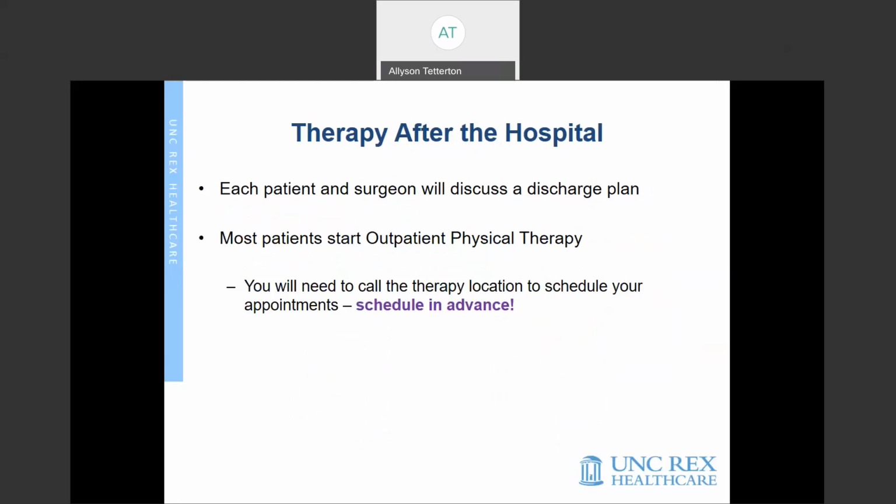Therapy after the hospital. Each patient and surgeon will discuss a discharge plan. You'll see your surgeon or your PA every day, and we stress, as indicated earlier, to discuss any questions or concerns you may have about your discharge plan or equipment or recommendations for post-care after the hospital. So please feel comfortable to ask questions when your surgeon or PA comes to see you early in the morning.